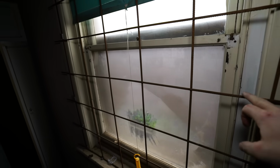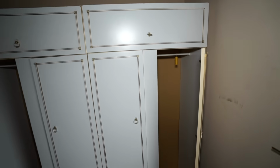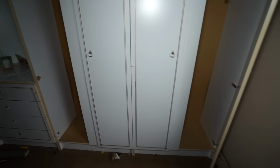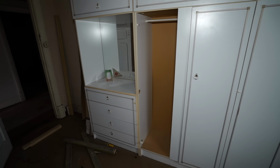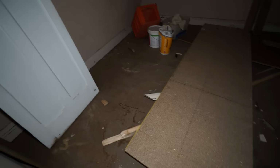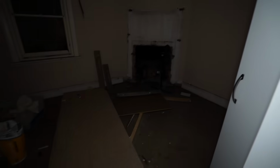The wrought iron security. Don't know, that looks like a 60s vanity and wardrobe. That's where the power box was. Again, they've redone the floor.